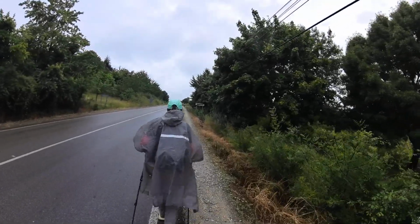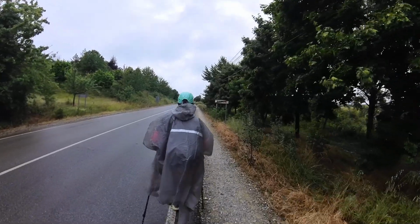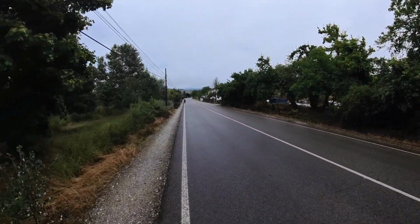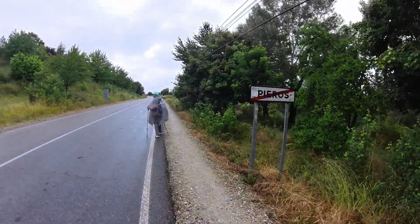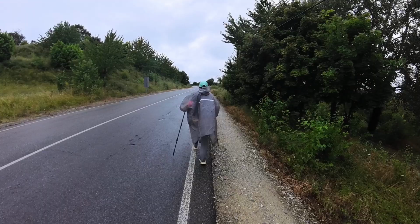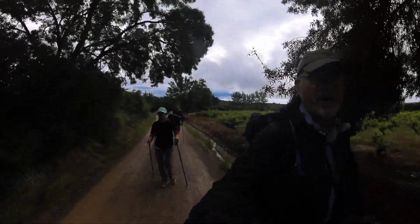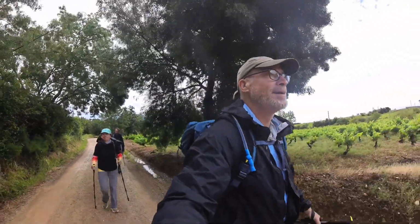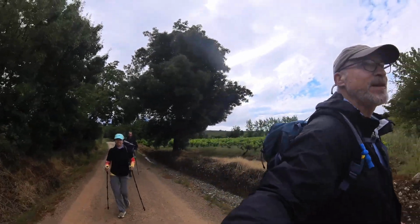So this is not ideal. The Camino has us walking out of town on this road. It's a bit of an incline, and the cars are just zooming by. There's Cacabelos behind us there. So we've been climbing for the last half hour. Oh, that feels free. We've taken off the ponchos. And we're feeling like it's a weight lifted off, having those plastic things wrapping around your head.